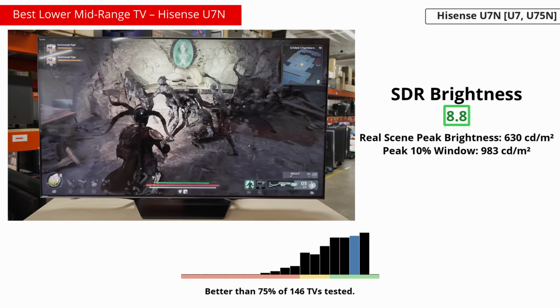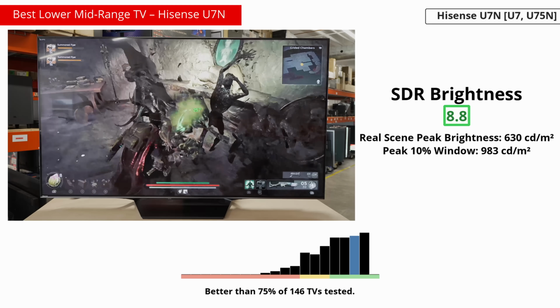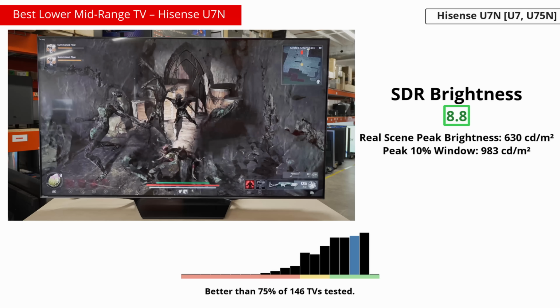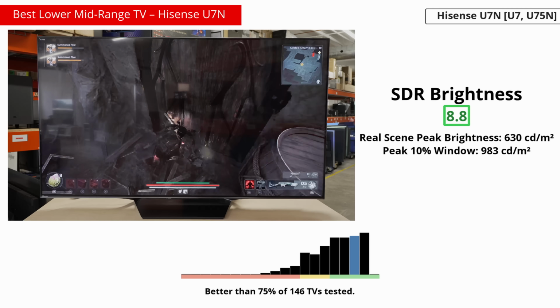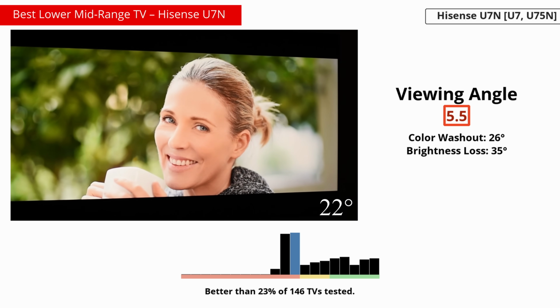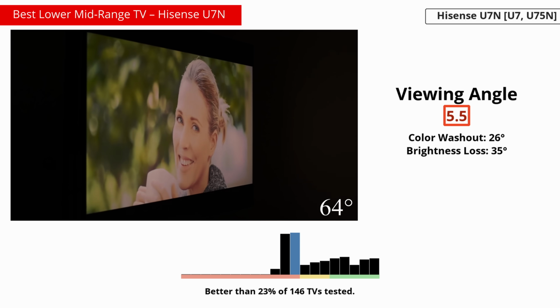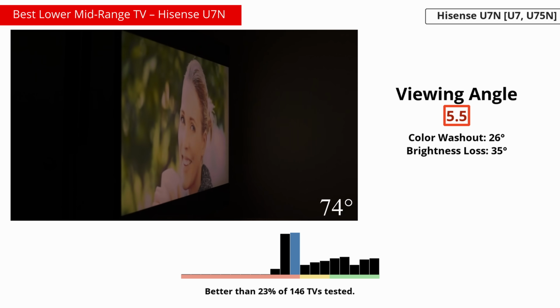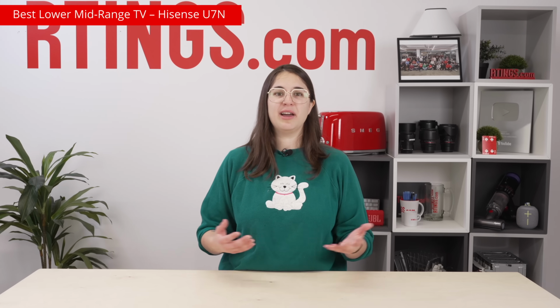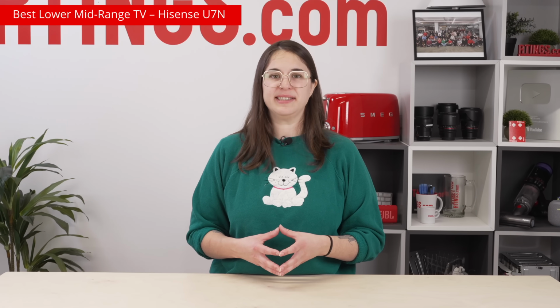What the U7N does better, however, is to offer a very bright SDR image. This is one heck of a well-priced TV for your SDR games. Paired with its excellent reflection handling, it can handle very bright rooms very well. Yeah, it's an LED, so it doesn't have a good or even passable viewing angle, but again, if you really care about that, you really need to consider an OLED. Otherwise, gosh, the U7N almost feels like a steal.